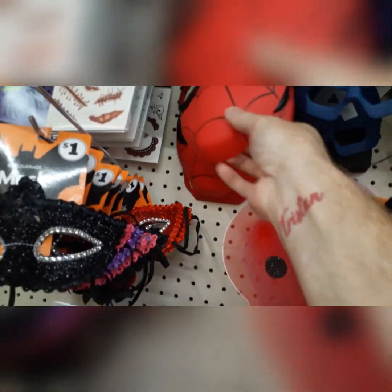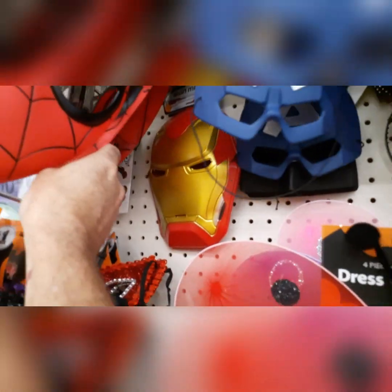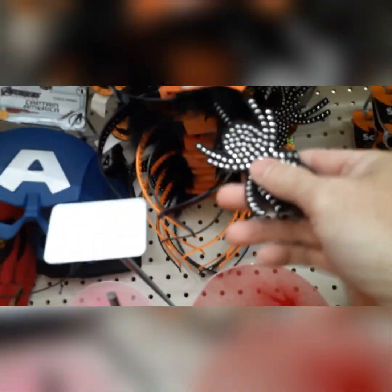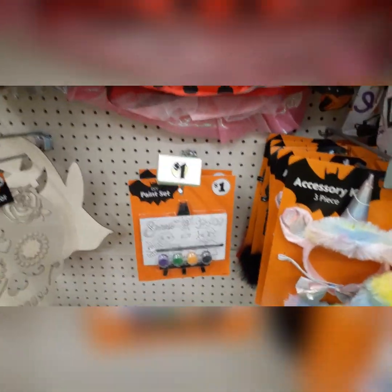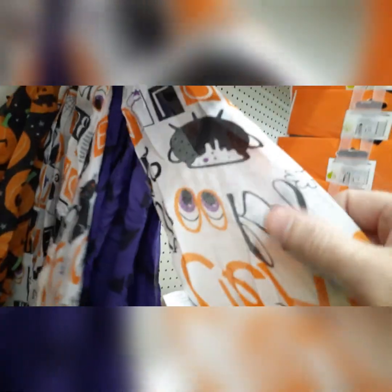Got hard plastic masks. These are only $1. So they got Spidey, they got Cap, and they got Iron Man back there. Little head bobbers, spiders for $1. Man, that's pretty cool so far for Family Dollar. Scarves. So we got purple scarves, a pumpkin scarf, another pumpkin scarf with little kettles and stuff on there for witches. So pretty cool, man. They got some pretty decent stuff.